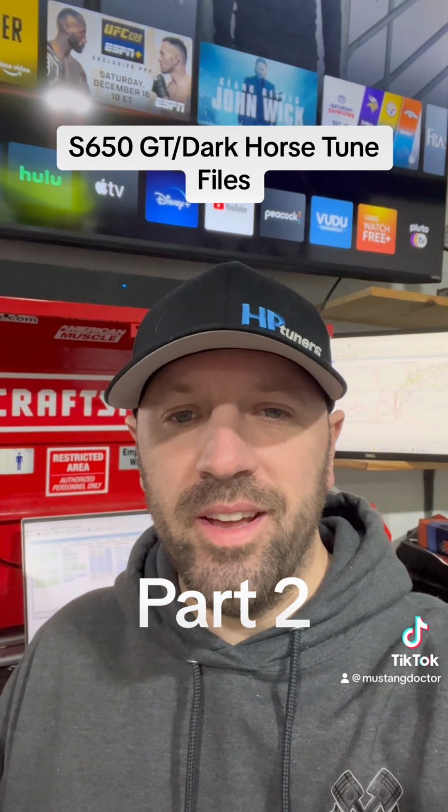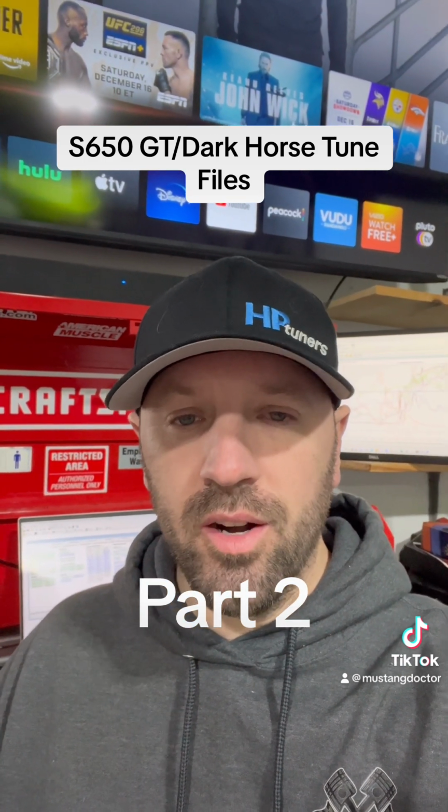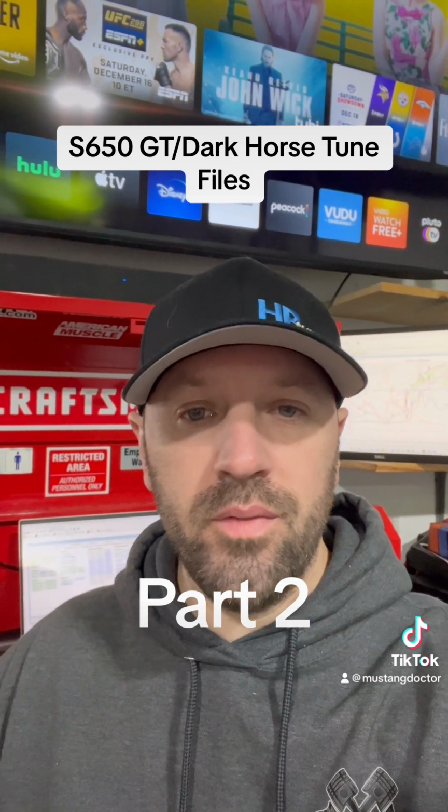Okay guys, there you have it. Now you can see the differences between the new S650 GT and Dark Horse and also the S550 and new S650.